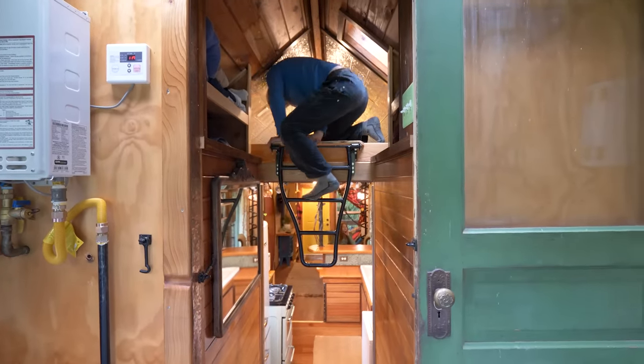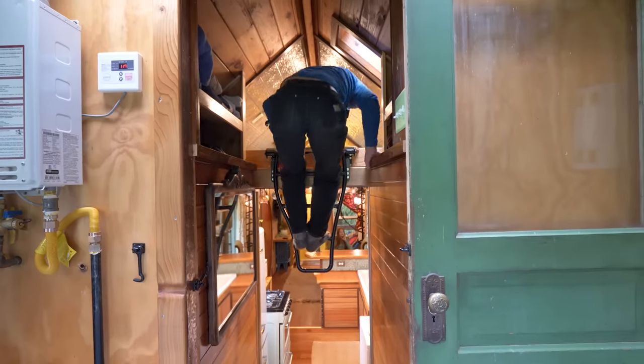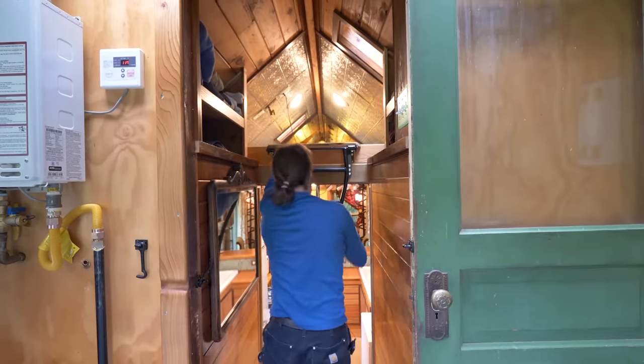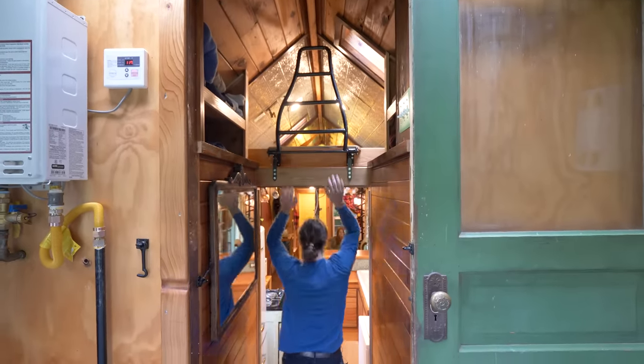So this ladder was done this way so it will flip out of the way and provide clearance when you go down while still folding down and being totally functional when you need to go access your stuff.